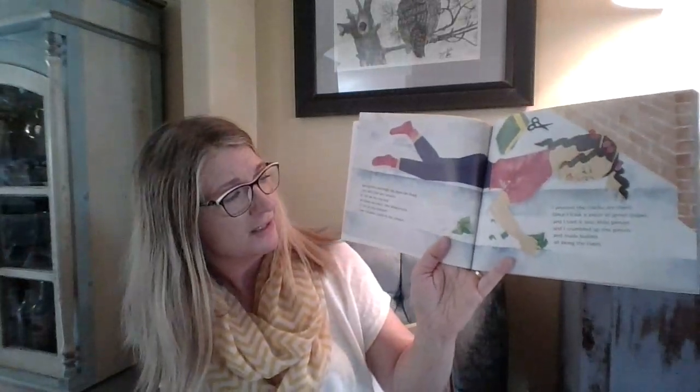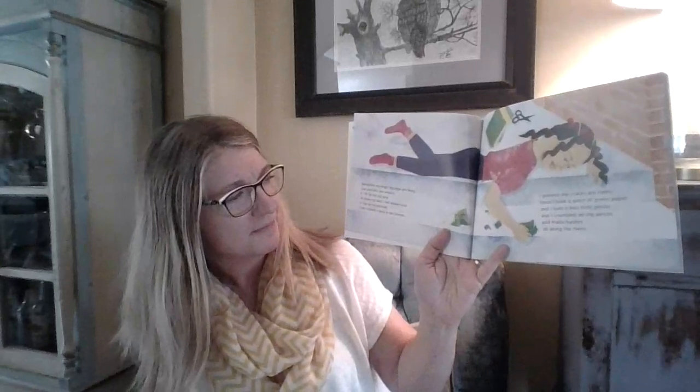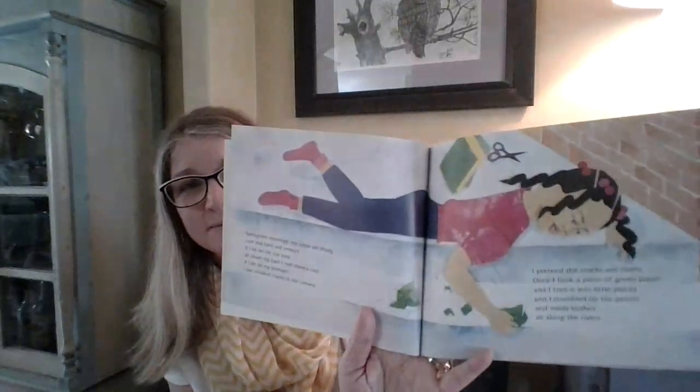Springtime mornings, my steps are shady, cool, and hard and smooth. If I lie on the top step, all down my back I feel shivery cool. If I lie on my stomach, I see crooked cracks in the cement. I pretend the cracks are rivers. Once I took a piece of green paper, I tore it into little pieces, and I crumbled up the pieces and made bushes all along the rivers.